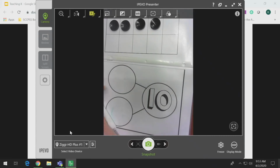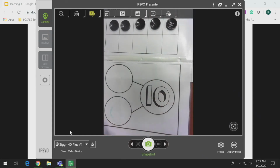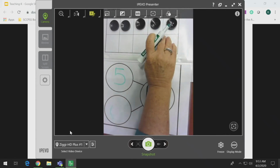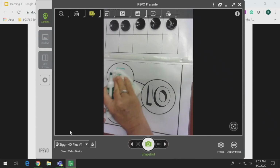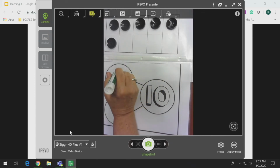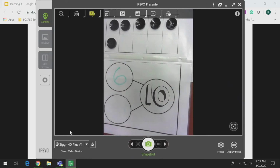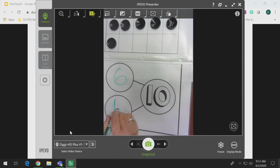If we have 5 objects on our 10 frame, that one's kind of easy. As we know, 2 groups of 5 make 10. Now our 10 frame is halfway filled. If we put 1 more, we'll have 6. And how many empty spots do we have? 6 and 4 make 10.